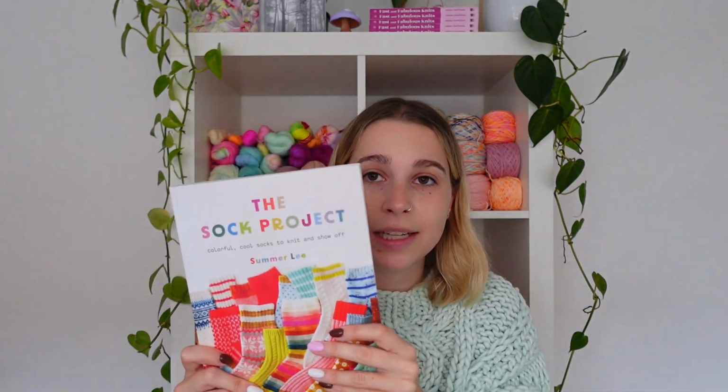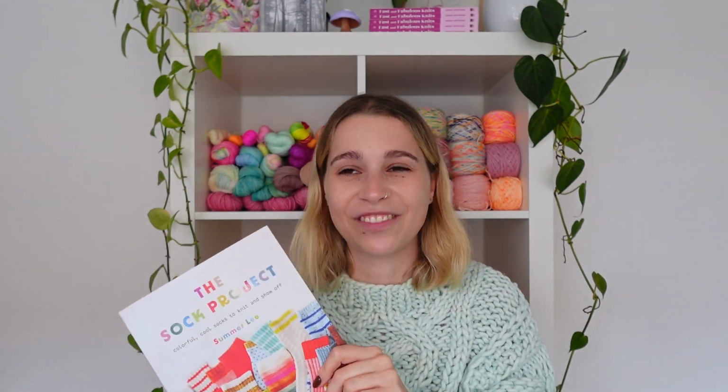So the pattern that I'm working is from this book The Sock Project by Summer Lee from Summer Lee Knits, which I bought when it came out, I don't know, a few months ago, I think. Yeah, I've had this for a couple of months, but I've finally gotten around to casting on something. And it is the first of many socks from this book that I'll be making, that is for sure. And I just decided to start with the first pattern in the book because I'd been wanting to use this yarn for so long. I bought it about a year ago at the She's Crafty Market in Melbourne.